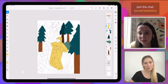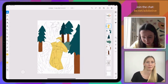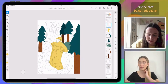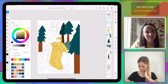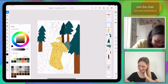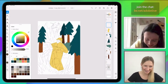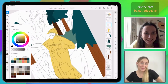So Stuart says, how many illustrations do you have to put forward for an editorial? That's a good question. It depends on the client, I'd say. Sometimes clients come to me and say, I really like this piece of yours, can you basically redo it for this project? I was like, I'd love to think about something new, but fine. But yeah, they're very easy. So you can send them one idea.